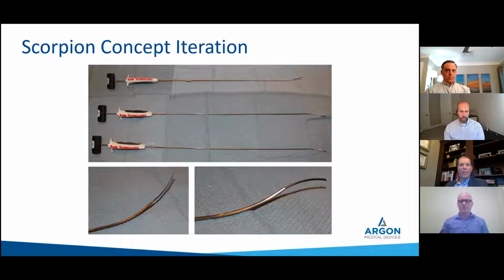We didn't want the tip of the needle to lose its preformed shape, but then we wanted the longitudinal strength of stainless steel. And we were playing a lot with the engineering of avoiding friction between the two needles, of running one needle inside of the other.